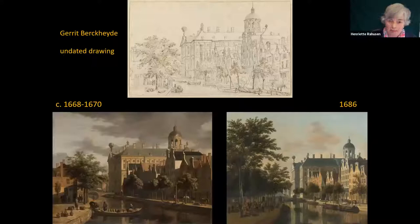The back of the town hall, with an equally imposing facade along one of the canals, was drawn by Gerrit Berckheyde, the most accurate, I would say, of the exterior painters of Dutch art in the 17th century. The drawing is undated, but we know that his first effort of painting this in his studio is the one on the left.